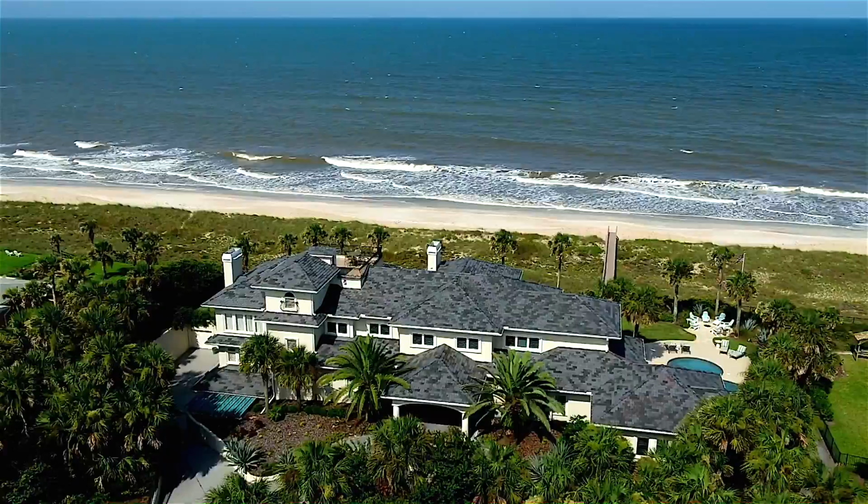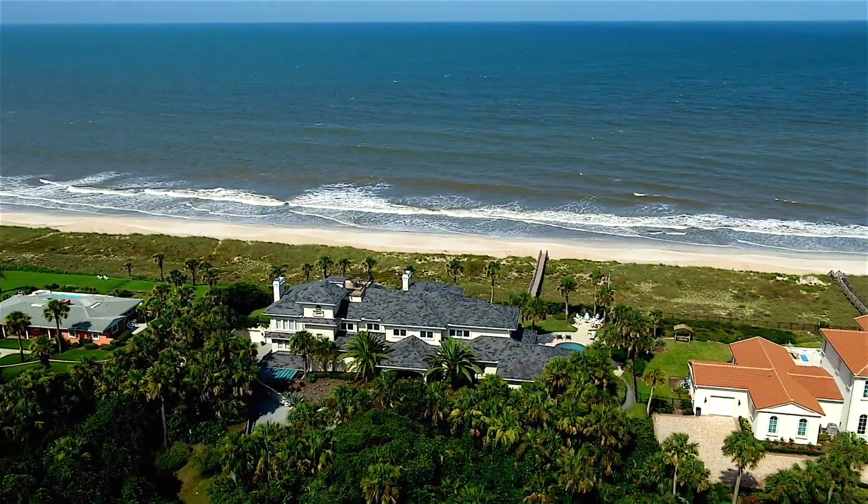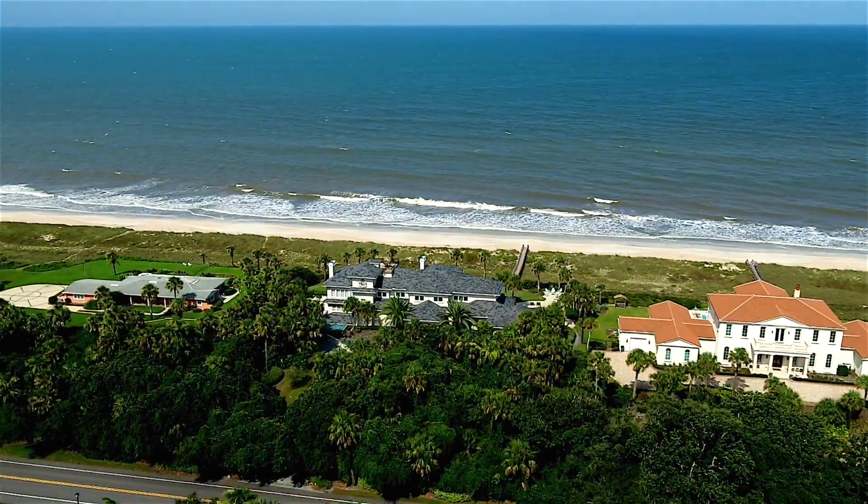Celebrate the sunshine. 1317 Pontevedra Boulevard offers privacy, luxurious oceanfront living, and is convenient to shopping and schools.